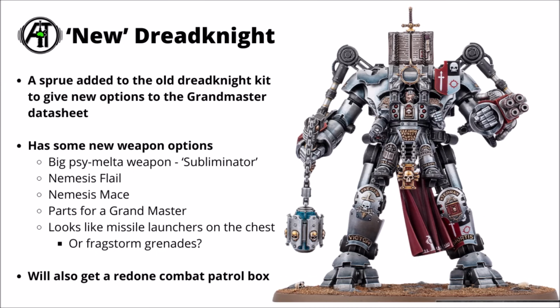Still though, it wasn't exactly the best received kit, given that it's basically an upgrade sprue rather than a whole new miniature, and the Dread Knight isn't exactly the best loved of the 40k kits. I feel like people would have reacted a lot better to a full resculpting of it, as opposed to doubling down on the current model.